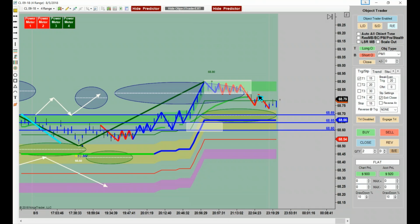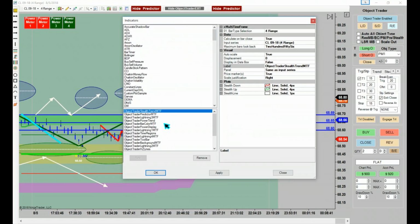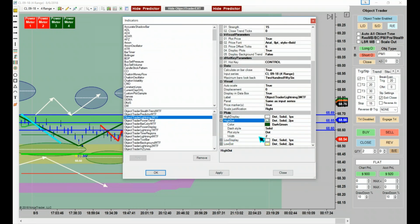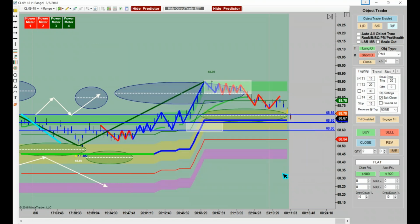Mine keeps on disappearing, Dan. Well, if they're disappearing at all, go to your indicator under Lightning 3 and make sure that you've got, I choose like green, dark green, and yellow. And then just set that as your default. But our template that's online will get you that because you get my exact charts whenever you trade this.